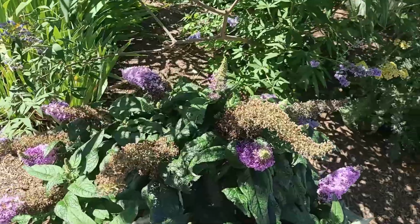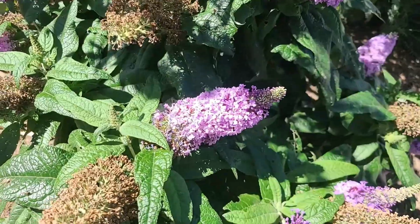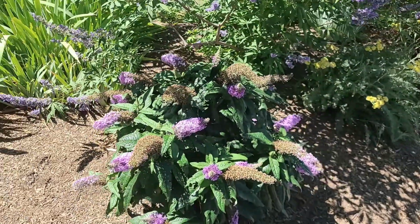You can see the succession of blooms. This one is finished. This one's right in the middle of the bloom. And then there is a new bud. And it'll just continue on like this through the end of the year.